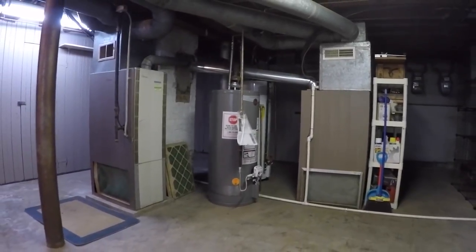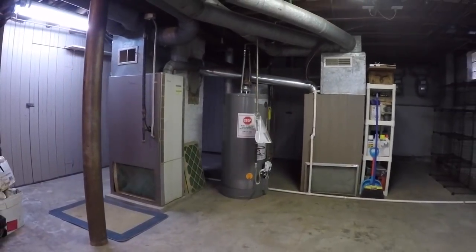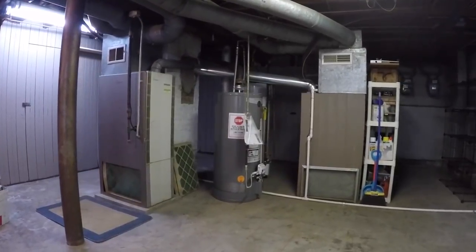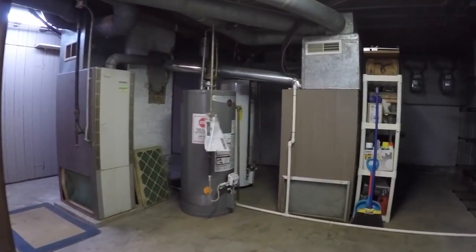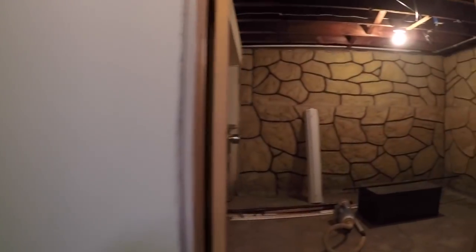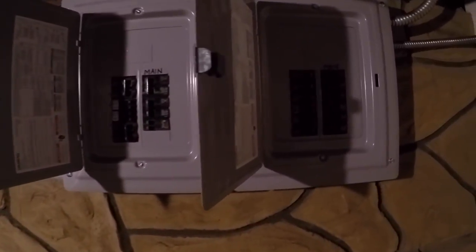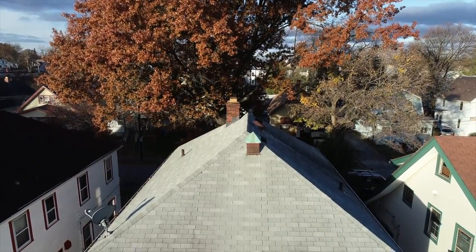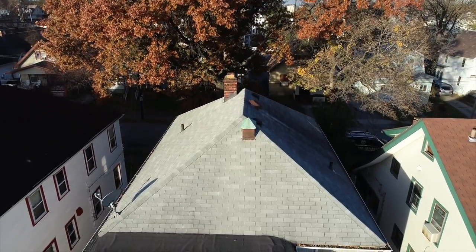Those two furnaces that you see, those are roughly 20 years old. Those forced air furnaces, they last about 40 years. The cost to replace furnaces is around $3,000 per furnace. Lastly, down here, as you'll see, that electrical is completely updated. No worries there. As we fly the drone outside, you can see that roof.